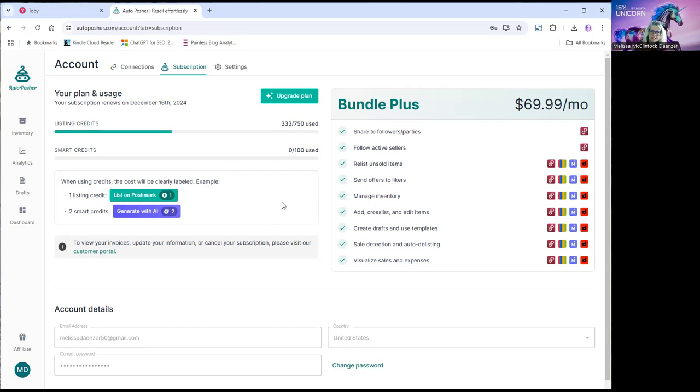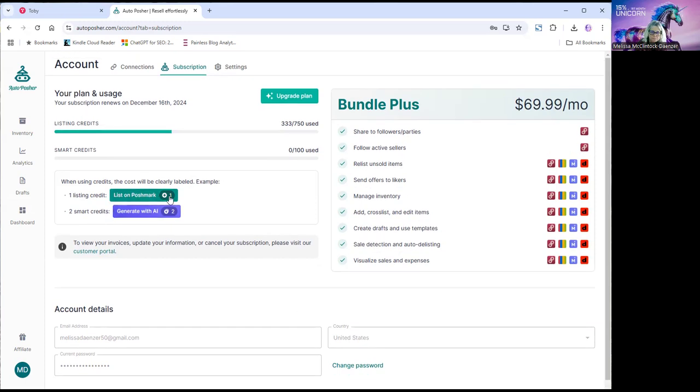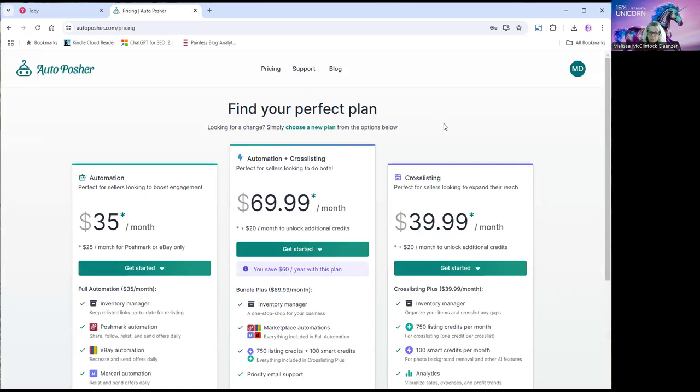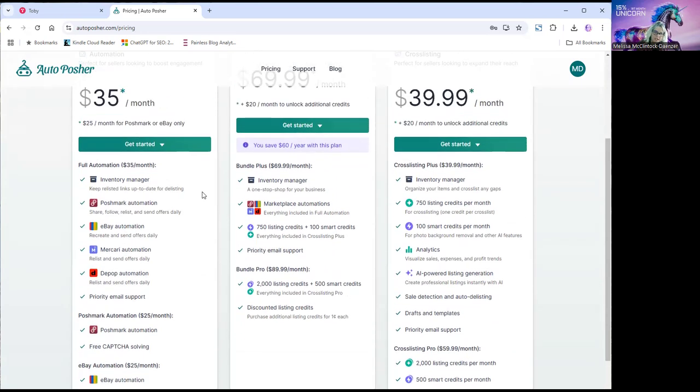This is the $70 plan. I don't know how I would upgrade it. I don't think they have an upgrade. So it'll tell you list on Poshmark, generate with AI. It tells you how much. So you could see share, relist. That's all the benefits. If you go here, you can see if you just want one platform, it's $25 a month. It's inventory manager. You have that in eBay anyway. Kind of, you should have your own inventory. Well, I guess it's an inventory manager in that. Okay. Poshmark automation, eBay automation.